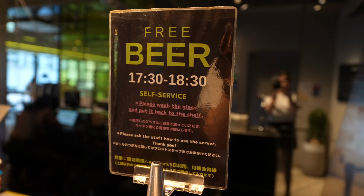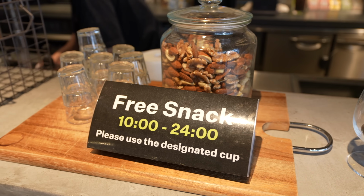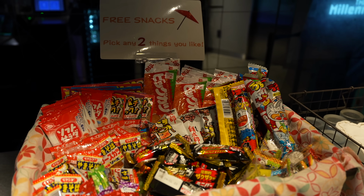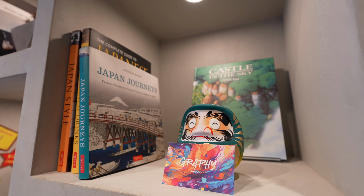I almost missed the free beer session when I was in Kyoto, but I'm not missing it this time. I was here on the dot. I was the first person. And they also have free snacks like nuts. We also got 2 Japanese snacks, which I got Black Thunder, which is a very popular snack here, as well as a haichu. So I'm just gonna enjoy my free beer and free nuts and snacks and read a book because they had a bunch of books on display and this looked really cool.